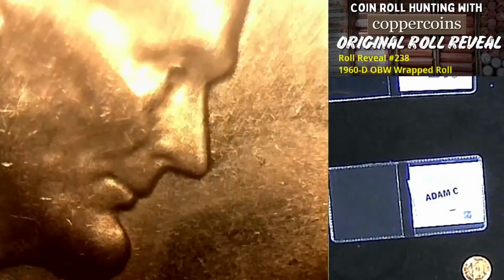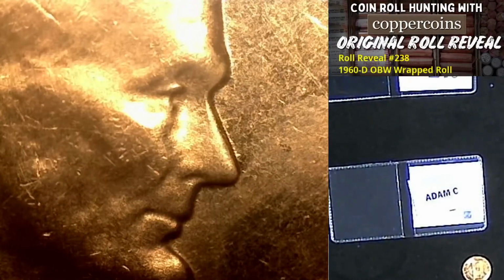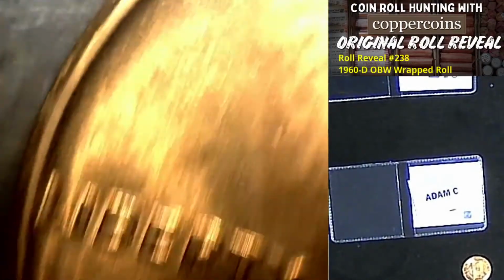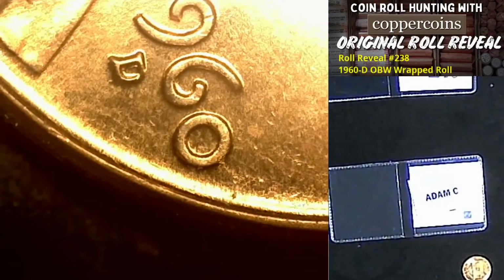The 58D, the 53, what did I say, 52D? I didn't mean to say that. I'm going to say 58D. The 58D rolls were $2.25. And the 1953S rolls were $8. Now a 53S roll, somewhere in the neighborhood of $30 to $40. And a 58D is generally about $8.